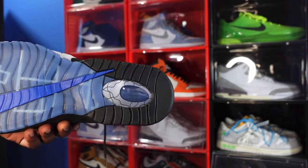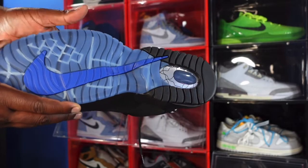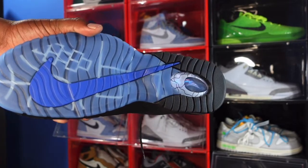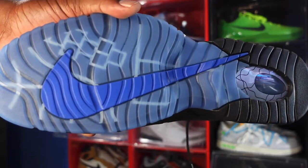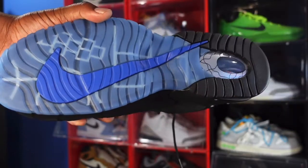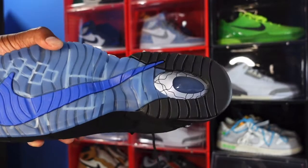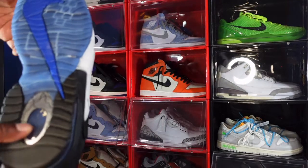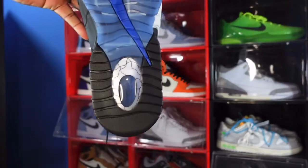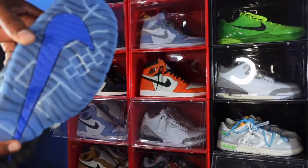You got the translucent blue on here, but underneath there, you got different activities that one would participate in at school recess. Does this look familiar? Closer look. This is hopscotch. You got like a basketball court, football goal, baseball field, all of that good stuff incorporated into the sneaker. You got a little silver hit right there, clear bubble, which is part of your air unit system.